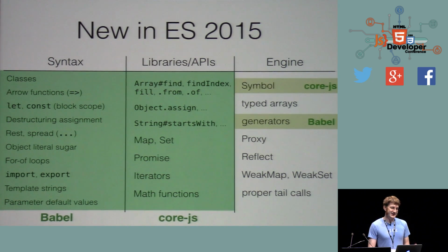Babel can basically get you all of these syntax features, which I think is pretty amazing. Babel gets you classes. It gets you all these things. And that's partly because Babel's awesome, and it's partly because these features were designed to be basically syntactic sugar. They were designed to be nice syntax on top of what people already do in JavaScript today. Core.js is a library that can get you these libraries and APIs from ECMAScript 2015.